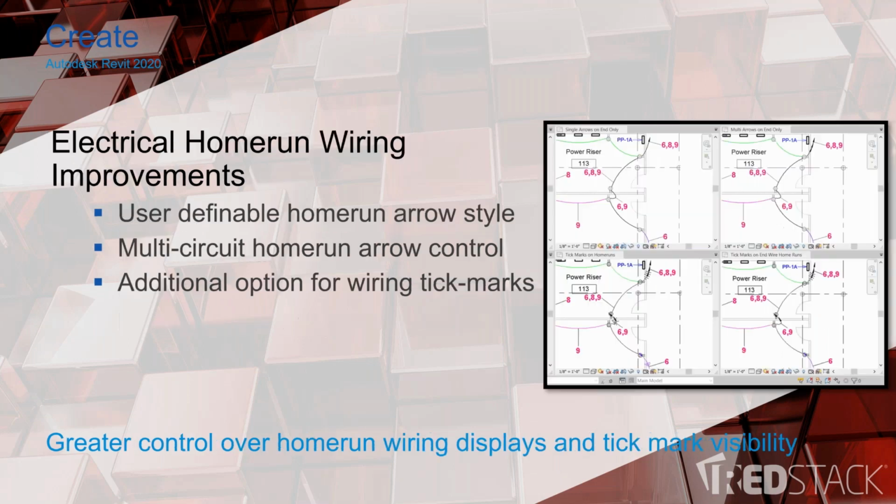On the electrical side of things, electrical home run wiring improvements, so more control over the display of the home run wiring. There are three main areas of improvement there. User definable home run arrow style, so customizing or tailoring those arrows to suit your graphical preferences, multi-circuit home run arrow control, and additional options for wiring tick marks, enabling control on multi-circuit home runs. So if you're on this call and you do more electrical things, have a look at this, and hopefully it satisfies your needs and requirements.